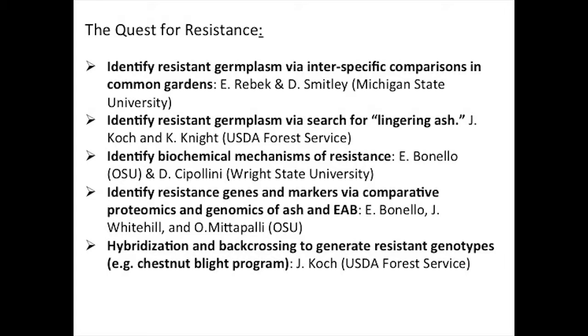Biochemical mechanisms: what's going on inside the cambium chemically and biochemically, looking at the ash borer and how the ash functions in Asia. How it makes itself resistant biochemically is another major product. And then, of course, looking for genes and the types of proteins they make that might help in resistance. And the other thing is hybridization and back crossing.